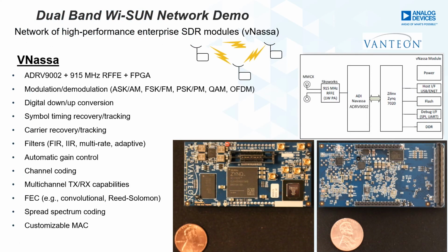Also in our virtual booth, we'll be showing various system-level applications like this high-performance enterprise SDR platform from Vanteon.